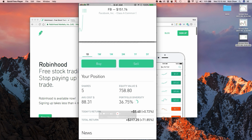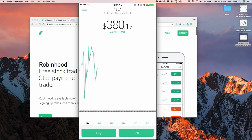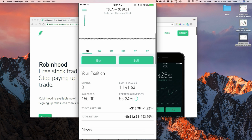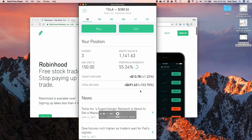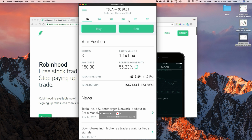I will show you the Tesla. Now Tesla's not really that fair because it's been on quite a run, but money is money when it comes to the market. So let's pull this up here a little bit. I'm up 153% on Tesla. I'm up a considerable amount on this considering I bought it for 150 even, and now it's at 380. I only had 3 shares, so that's right at $230 there, just doing some quick math in my head.